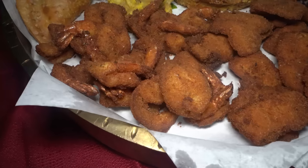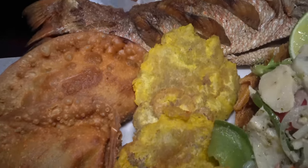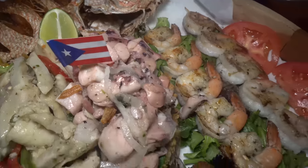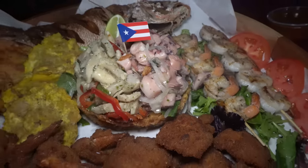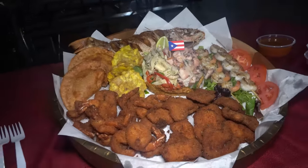So what is this challenge consisting of? Well, it is consisting of fried fish, literally they have the whole fish in there, and then I think there's other fried fish. We got shrimp, grilled and deep fried. We got what looks like a ceviche. I think there's some other items I'm probably forgetting. I know I have to pick a side, which I know there's a couple options with.